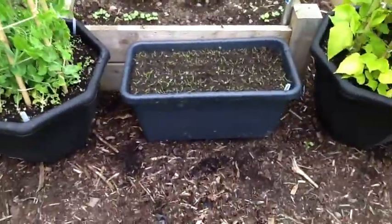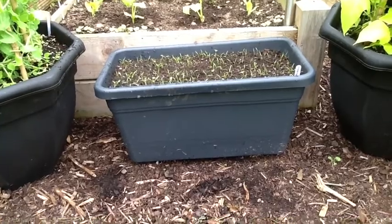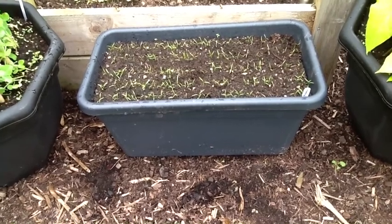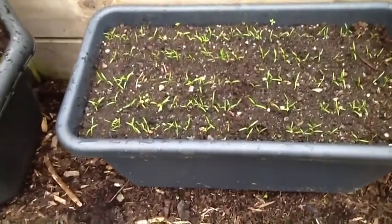Carrots. So using these pots for the carrots. I'll cut through to another small video I did just to show you what varieties I've done. But essentially this is a compost soil mix, hand sieved, and I've just put them in organised rows so I can find them. Fairly tight, but as you can see in this case, they're starting to fly through.